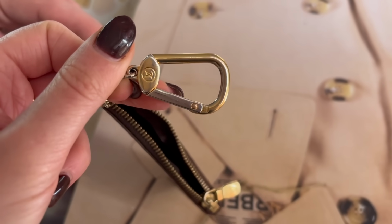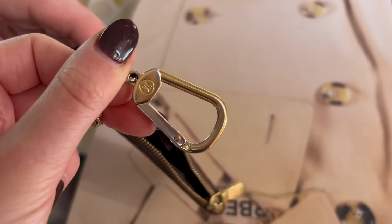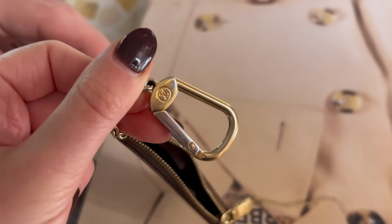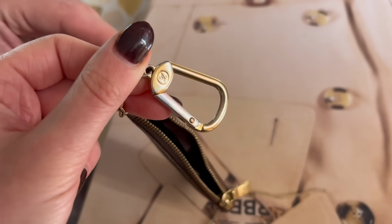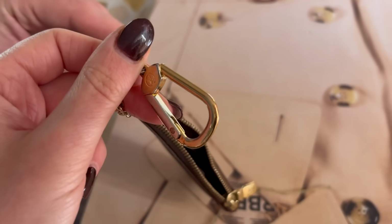So if you're worried about this issue, I'd probably recommend the Monogram Eclipse version, the men's version, because that comes with silver hardware. And I don't think that would show as much significant wear and tear. But if you are a monogram lover, unfortunately you just have the gold hardware option.